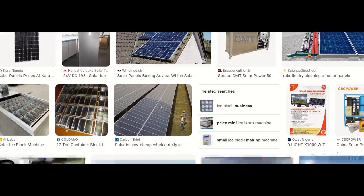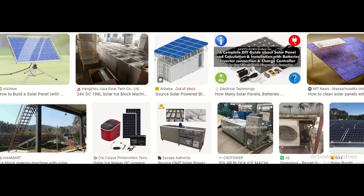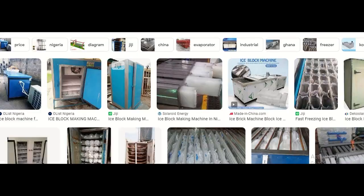Financial considerations now. Calculate your initial investments, including solar panel costs, ice block machines, cold storage, and operational expenses. Determine your pricing strategy to cover costs and generate profits. Keep detailed financial records and monitor your expenses and revenue.